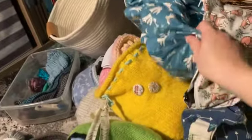Behold my pile of WIPs. Yeah, this is quite a bit. So we kind of got some sort of organization system going. This is now completely empty. It's kind of, it's getting there.